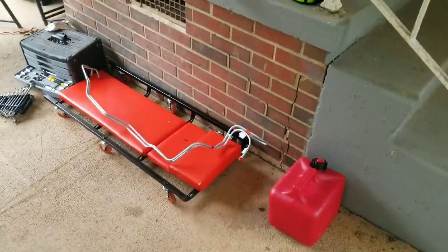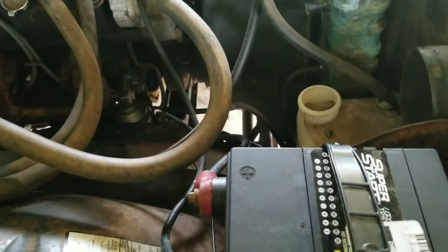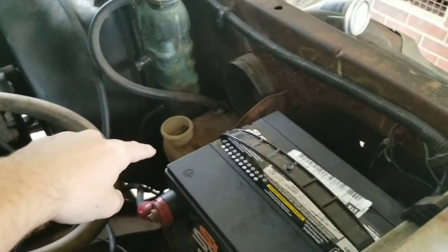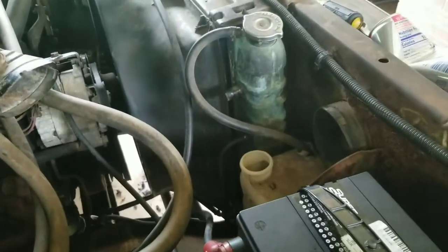It's like $30, pre-bent, ready to go. So I was like, yeah, you know what? We're just going to go ahead and replace both of them if I can get them in here. So without further ado, I'm going to start by taking this overflow tank out, and I'm going to see if I can get these lines loose here, and hopefully in the next clip, that's where I'll be at.